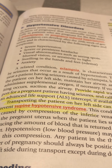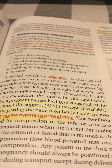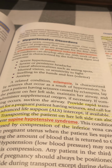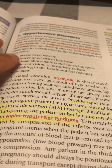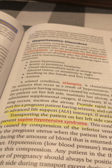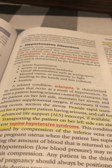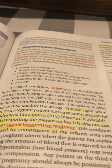This can happen. It's known as preeclampsia or pregnancy-induced hypertension. It usually comes on about the 20th week of pregnancy, and mostly it happens with first-time pregnancies. Some of the signs and symptoms are listed right here: severe hypertension, persistent headache, visual abnormalities, and swelling in the hands and feet. I bet someone knows someone who has been pregnant and was complaining of ankle swelling. Well, that's a precursor and almost a warning sign.